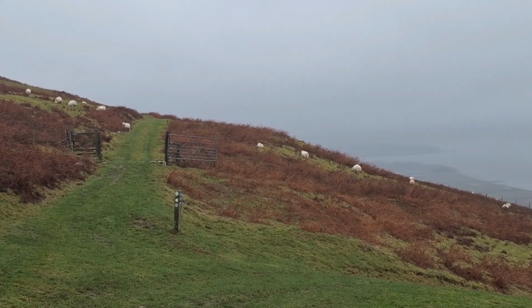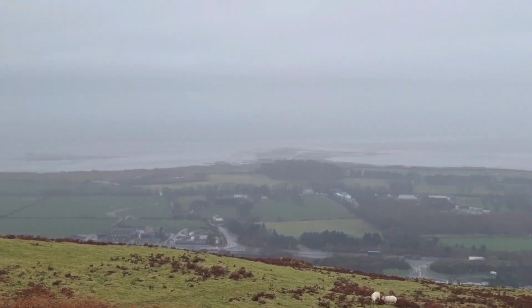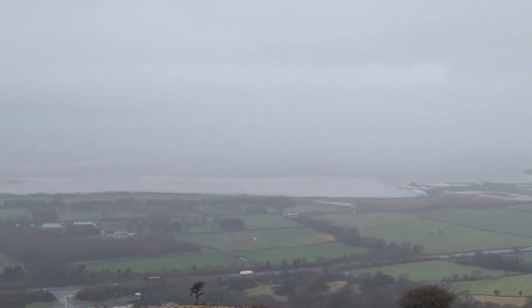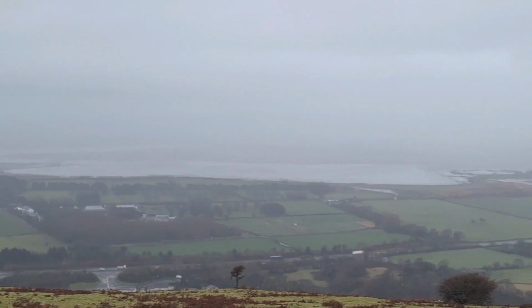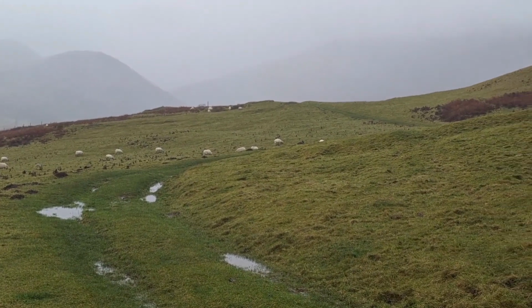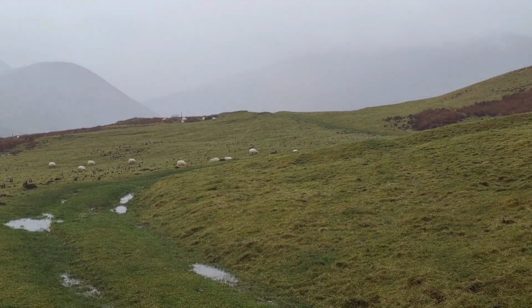Look, there's an alternative path going westwards. Normally on a clear day you'd be able to see Puffin Island, probably Beaumaris over there. Not today. And we're heading this direction, southwards towards the waterfalls. Slight rise, so I'm not in the very highest part yet, but not much, it's flattening out now.